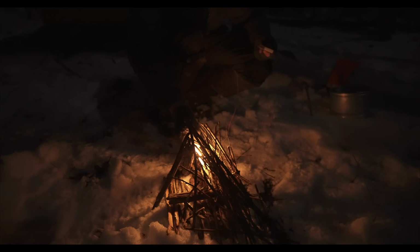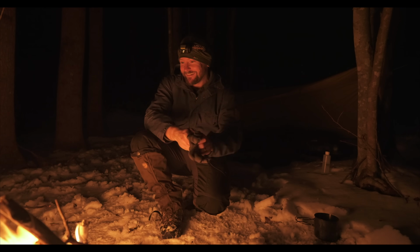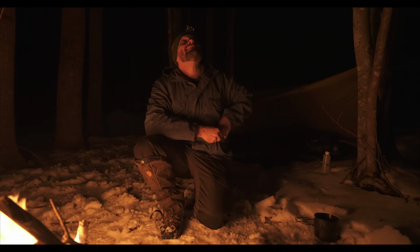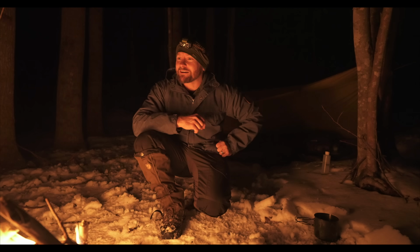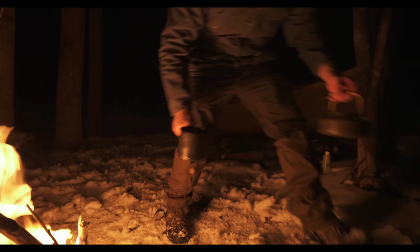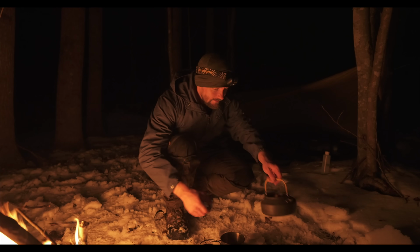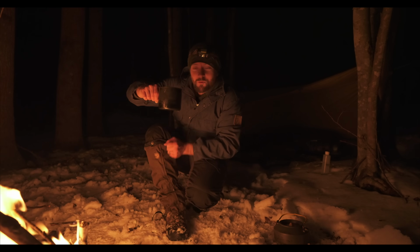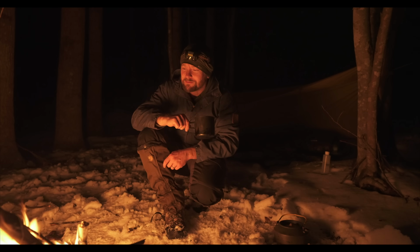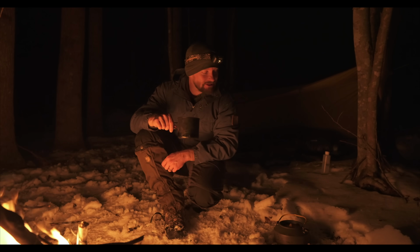Now we're talking, everyone. That feels amazing. Tell you what, it is a beautiful night to be out. The moon is getting a little bit cloudy, but the moon's still out. Some nice warm water. Oh, man. Whew. Life is good. Life is good.